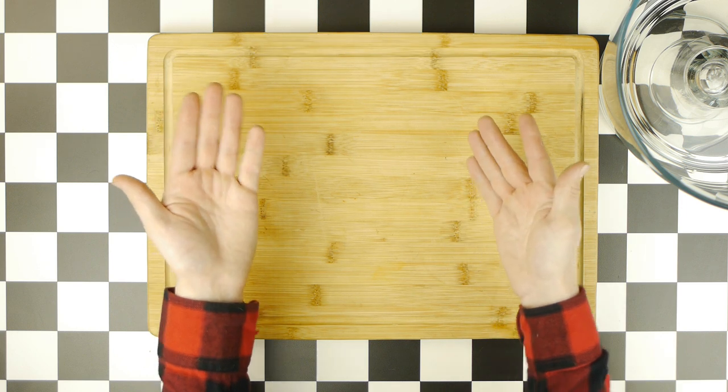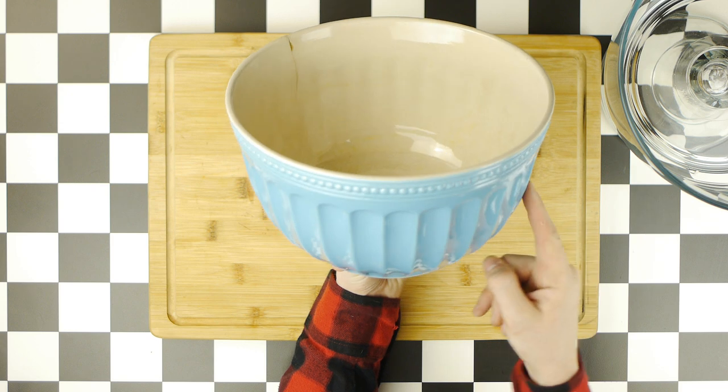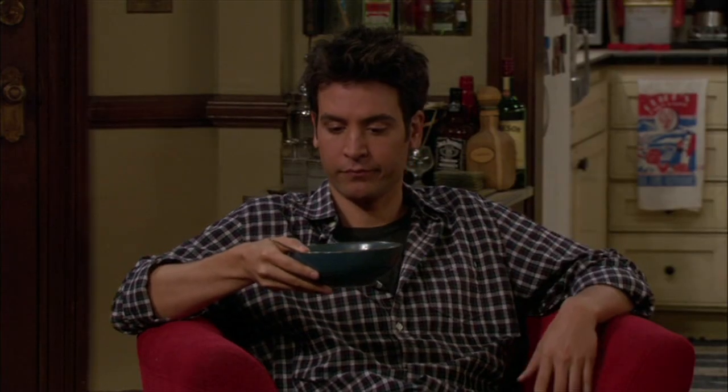And the guacamole recipe I like to make is basically the same as Chipotle's guac, which starts in a bowl. That sounded kind of funny when I said it. Bowl, bowl, bowl. Bowl?